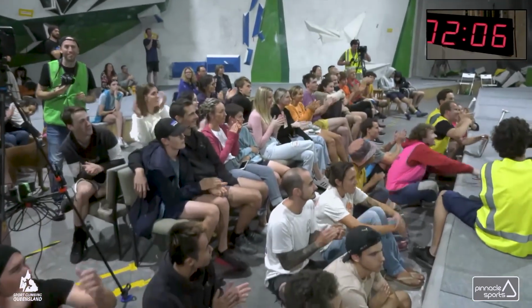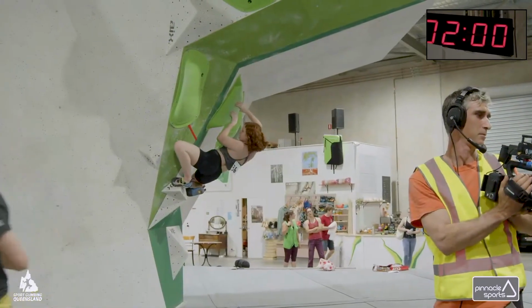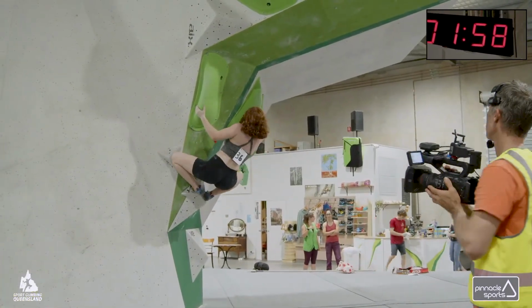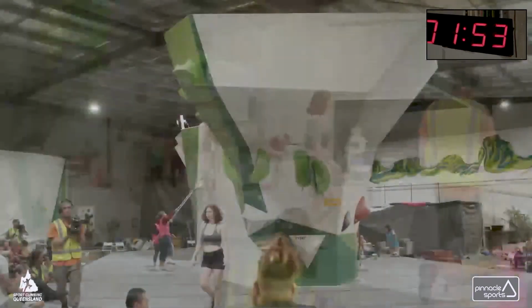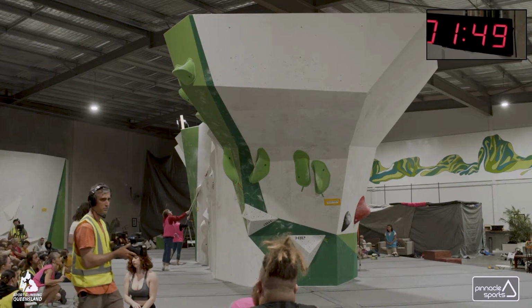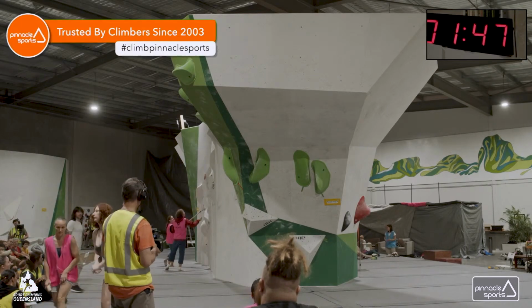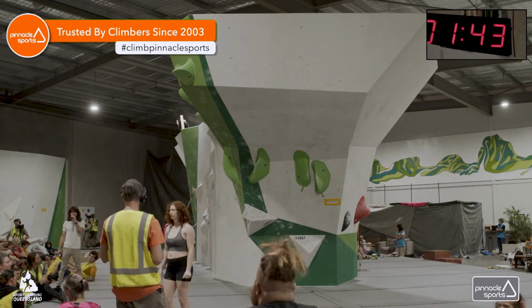I think you'll be happy with that. Probably not as many tops as he wanted to, but he's done well. Made it to the finals and done well in those. He was definitely the favorite to top that boulder. Yeah. It's very much his style. Slabby style. Well, there you go. Well done, Alistair, putting on a show for the crowd here, and got a fantastic crowd actually here today.